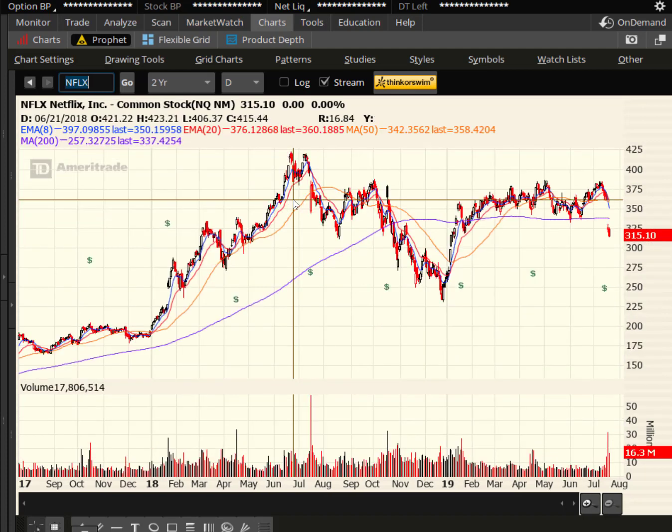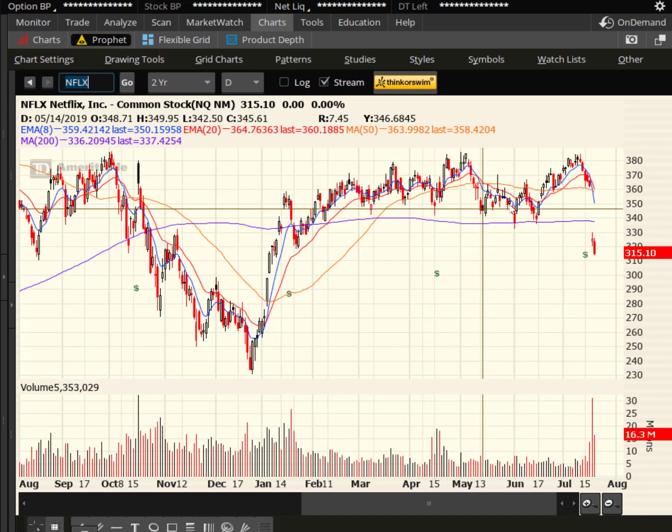And lastly, I'm going to end up here with Netflix. I told you guys I would take a look at some of these protective put type strategies because I strongly believe every single person out there needs to know how to protect their assets, their investments, because we don't want to lose our money. Well, here was Netflix again.